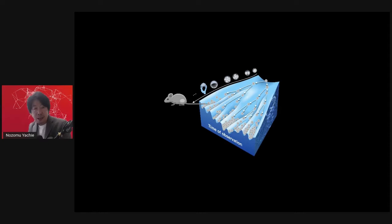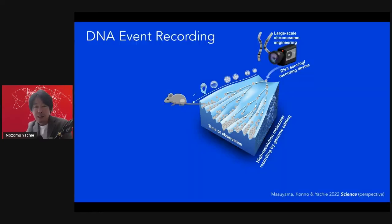So one crazy idea that we are working on is making a miniature video camera system made of protein and RNA and DNA and embedding that miniature video camera into the cell so that the camera can observe what is going on inside the cell and outside the cell and record such information into a hard drive. So what do we use for the hard drive? We use the DNA ATGC sequence because the ATGC sequence of DNA is a great digital storage media. So we record information to a tape of DNA.